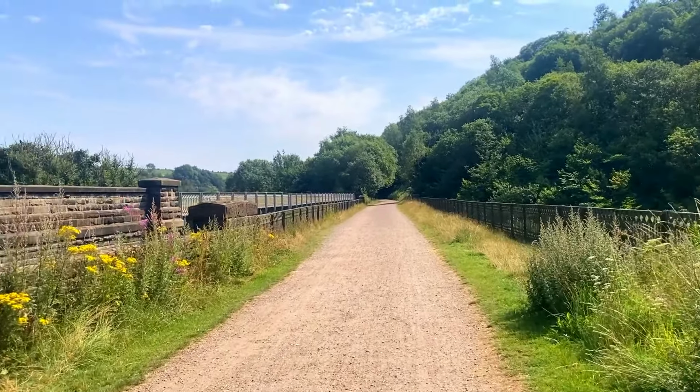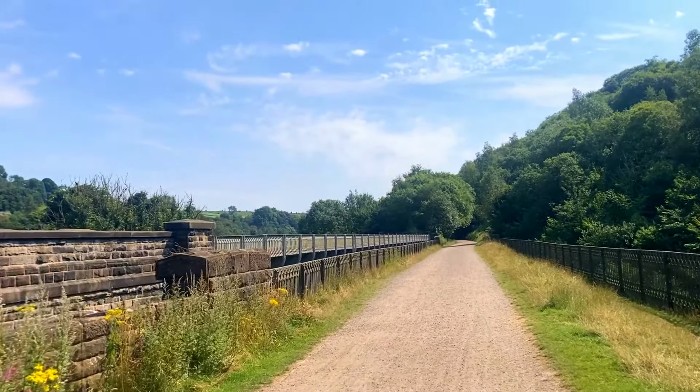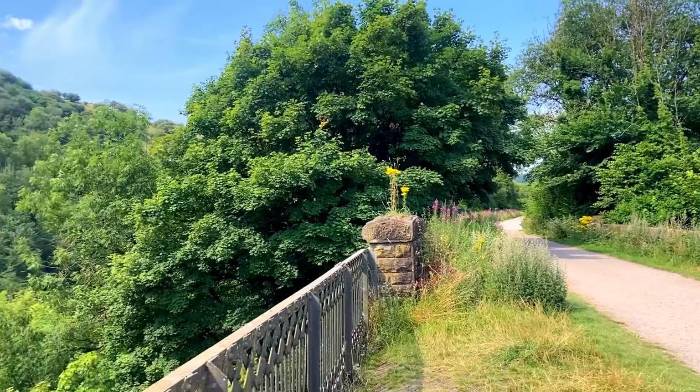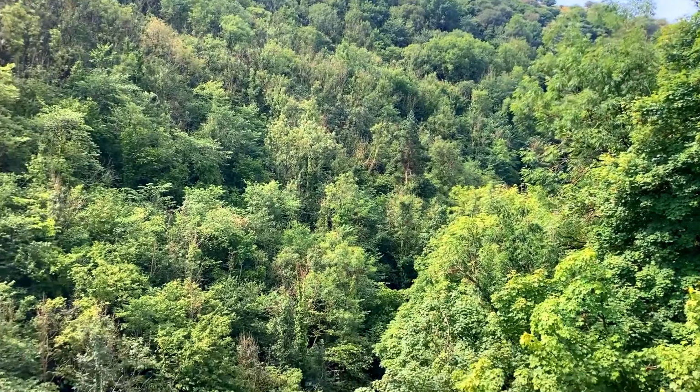The former ticket office here at Millers Dale reopened in 2019 as a cafe. So if you're on the trail and you need some refreshments, you can stop there and grab yourself a cup of tea or something to eat.